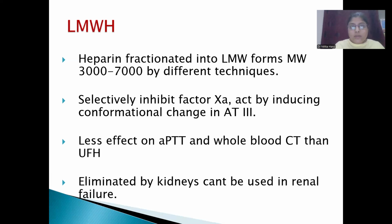Now, next is lower molecular weight heparin. Heparin is fractionated into lower molecular weight forms, with molecular weight 3000 to 7000, by different techniques, and it selectively inhibits only factor 10A by inducing the conformational change in antithrombin 3. It has less effect on activated partial thromboplastin time and whole blood clotting time than unfractionated heparin. It is eliminated by the kidneys, so it can't be used in renal failure.